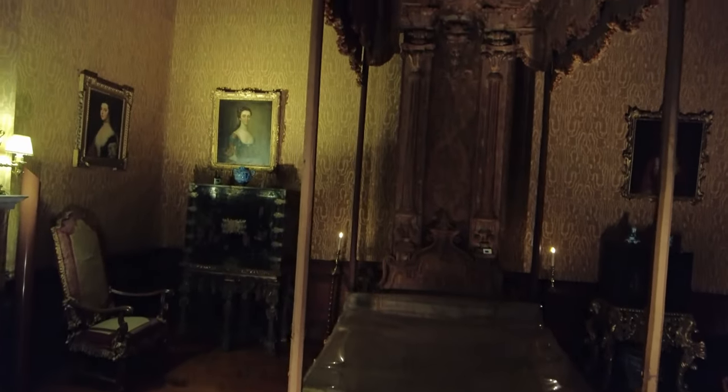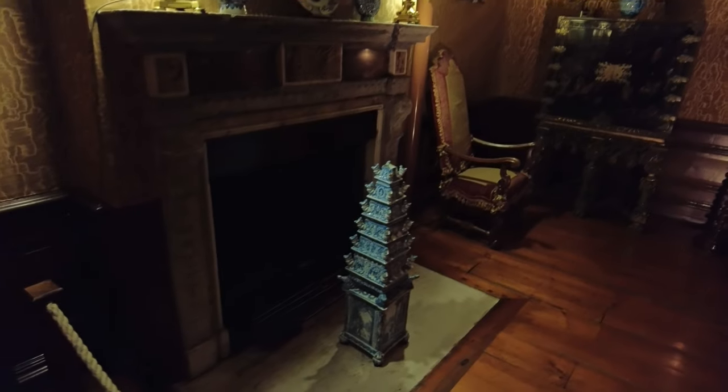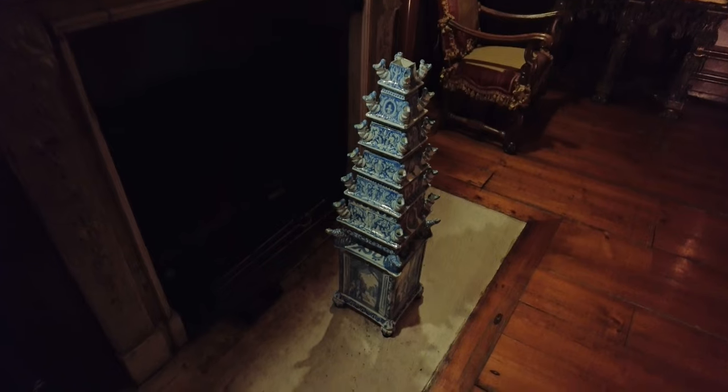This is the damask bedchamber, and again there's another one of those Delft pyramid vases that actually look more like pagodas, but there we go.